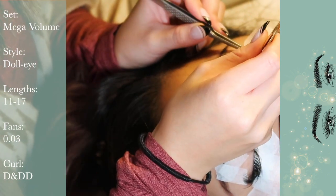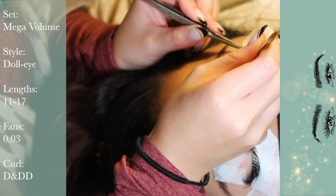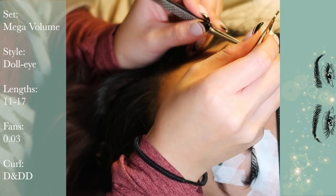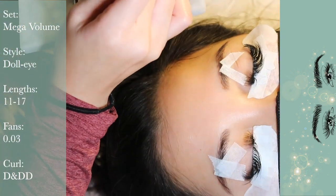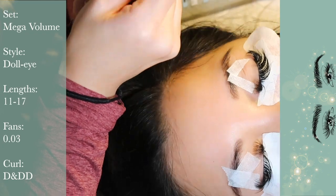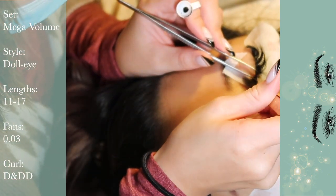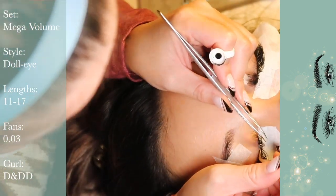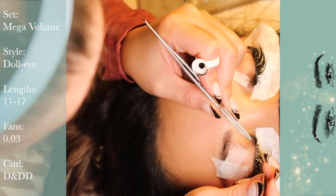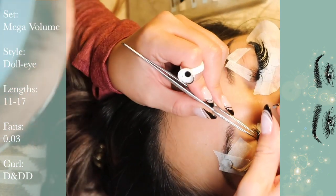But also, when I let go of the lash, sometimes it's still not dry. And what happens? It sticks to the next one. Mega volume sets are so dense anyway, so you have to be very careful, because if you move on to the next eyelash before the other one has completely dried, you're gonna be stuck with a whole mess of lashes just clumped together, and that eventually will damage your client's natural lash, which is the last thing that you want.